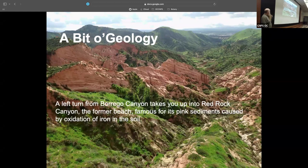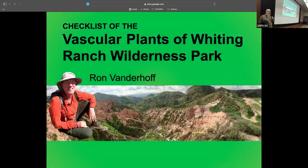Okay, so left turn from Borrego Canyon, right? That's one of the trails, takes you up in the Red Rock Canyon to Fuller Beach, famous for its pink sediments, which are really pretty, especially when the sun shines right on. Really pretty. Okay, and that is my portion.